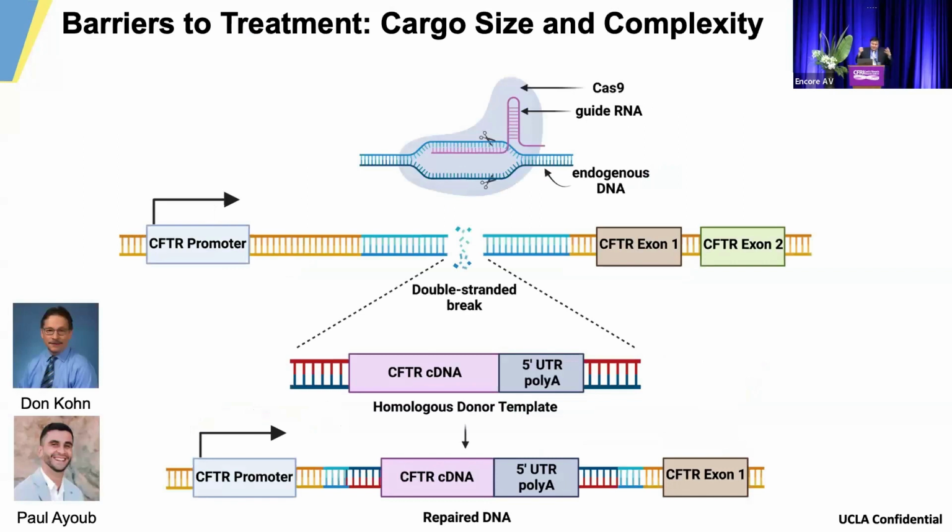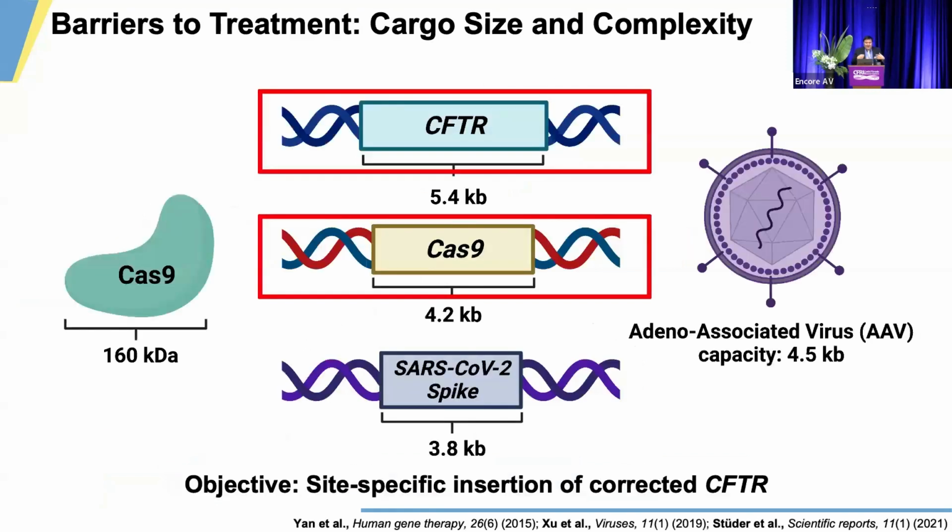But Don's group, as I said, is making the cargoes that we're going to use to hopefully develop a durable gene therapy. Paul Ayub, who is an amazing grad student in Don's lab, is really the leader of that effort. And really the goal here is to apply CRISPR-Cas9 based technologies, and this is essentially what our cargo is going to be for our particular box, to make a cut at the CFTR gene, which then they can use to direct a corrected donor template to achieve what they call site-specific insertion of the CFTR gene.